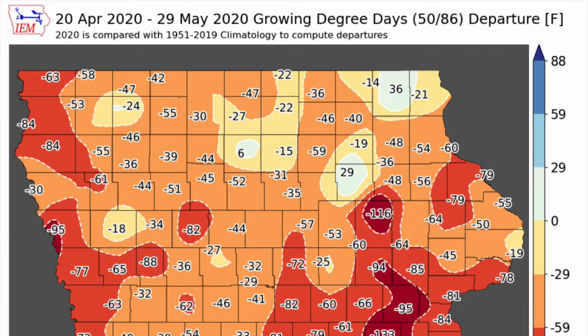If you take a look at the Iowa Mesonet weather page, you'll see that as far as heat, we're running about 50 units or so behind in the northern part of the state. And we're actually a little further behind that as you go south. The southern part of the state, we're seeing areas of up to 100 heat units behind normal. So pretty cool for much of the season.